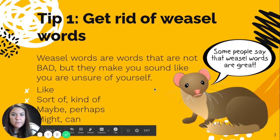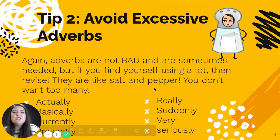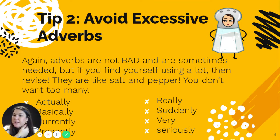Tip 2 is you want to avoid excessive adverbs. In plain speak, adverbs are like adjectives that describe your verb. Any of these words like really or very or suddenly or seriously are not always needed. Sometimes you don't have to say, I really, really, really want something. That's not needed.